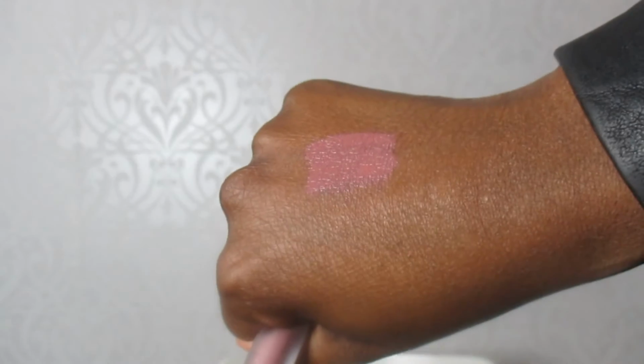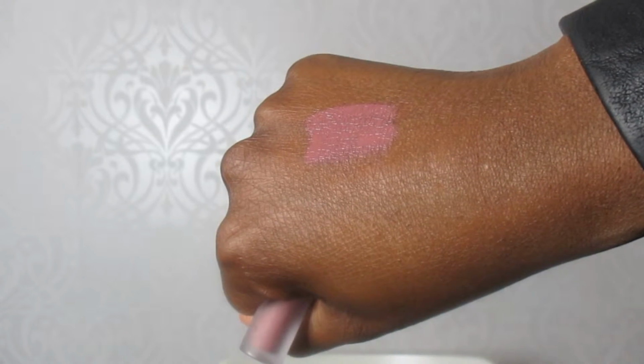Again, swatches should be included. I've not tried that yet. This would be something that I'd use as a nude. Well, obviously it's not nude for me, but I'd use my MAC Chestnut as an outline on the lips, and then I'd just pop this in the middle just to give it a nice little lift of colour.